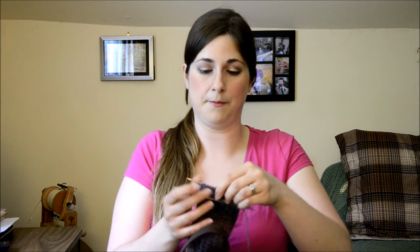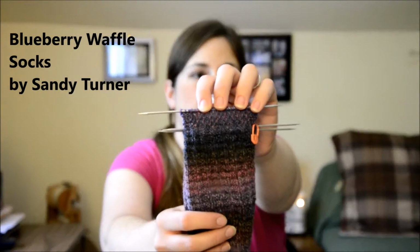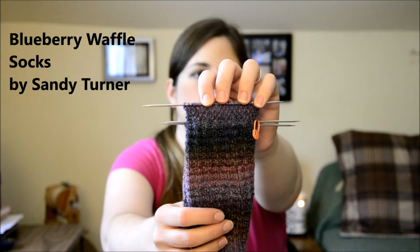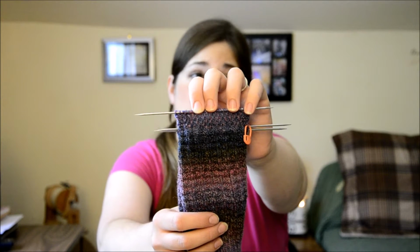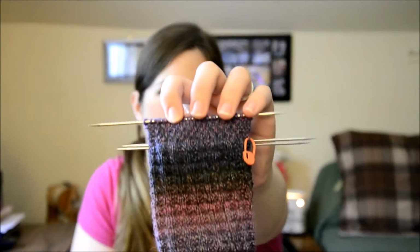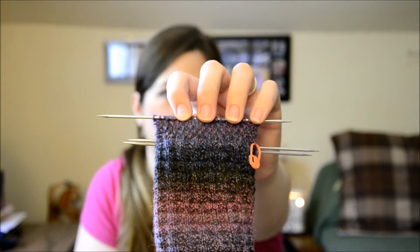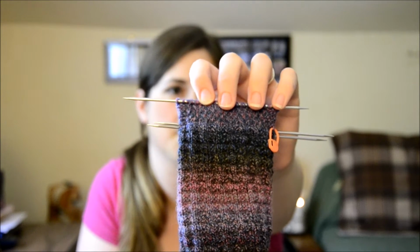First up this week is my blueberry waffle socks. The pattern is by Sandy Turner, and I have not gotten very far on these at all. I just started the heel, but I figured I'd show them anyways. And this is the slightly modified Eye of Partridge heel. This is the heel that you can find in the Hermione's Everyday Sock pattern by Erica Luder, and that is also a free pattern on Ravelry. But I really like the texture you get with this heel. I just think it's really fun. Just kind of mixes it up a little bit. So I've been really happy with that.